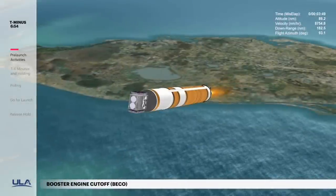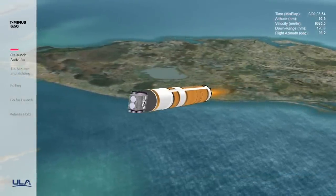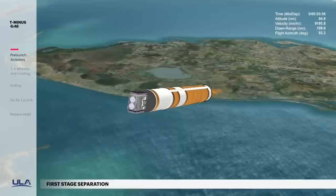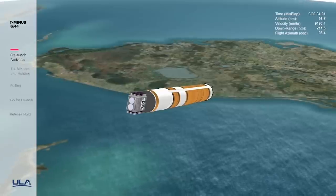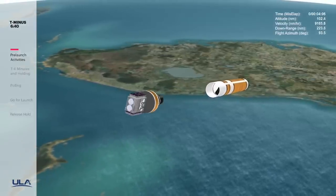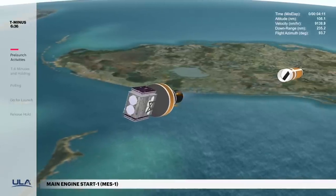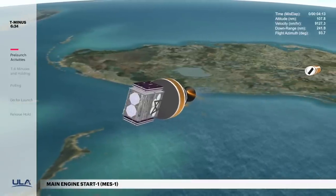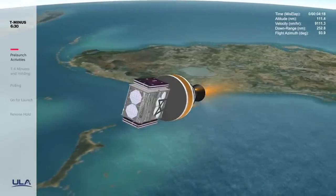At 3 minutes 56 seconds, propellant levels deplete and the booster engine shuts down. 6 seconds later, the Delta IV separation system activates to release the first stage. The vehicle now weighs a little more than 9% of what it did at liftoff. At 4 minutes 15 seconds, the second stage main engine ignites. The second stage and WGS satellite are now in the first burn. This burn will last a little more than 15 minutes.